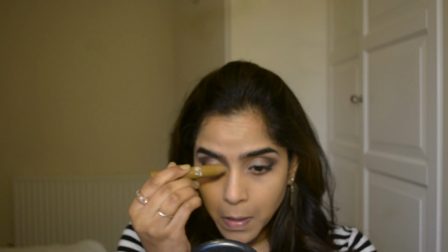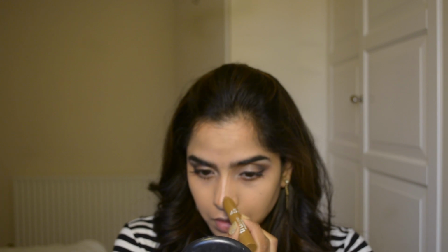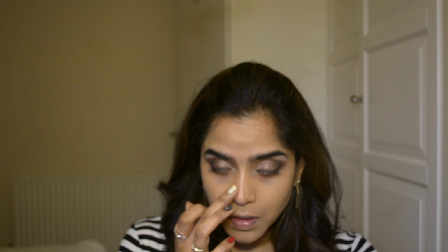Then I'm using the CoverGirl True Blend Fix Stick in the shade Deep Intenso to contour my nose. This is not available in India and in the UK, it's only available in the US and Canada. So you can use any bronzing powder for this to contour your nose, or you can even use the same MAC bronzing powder that I used before, but I just wanted a creamy concealer to contour my nose. You can also use a dark shade of concealer for this step as well.